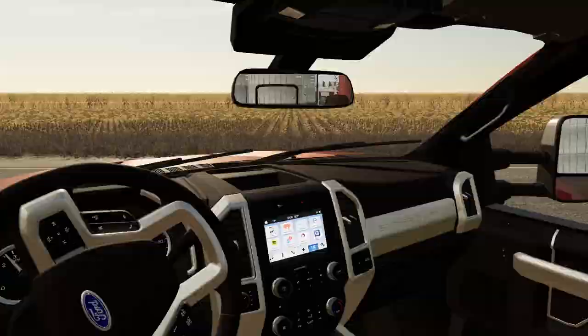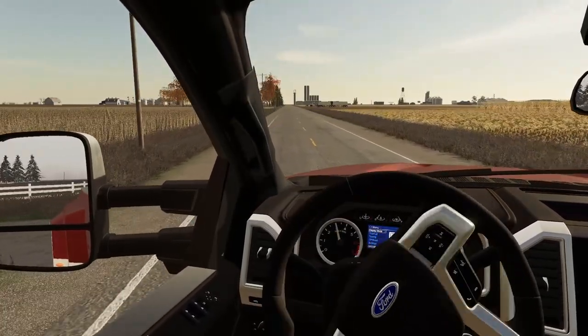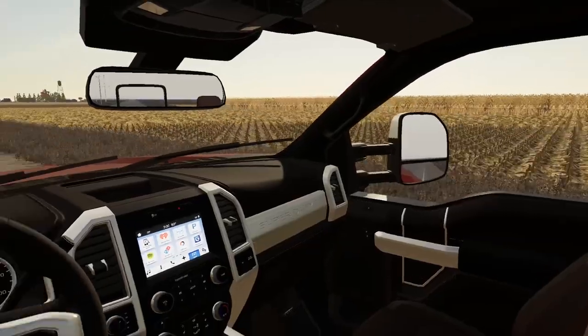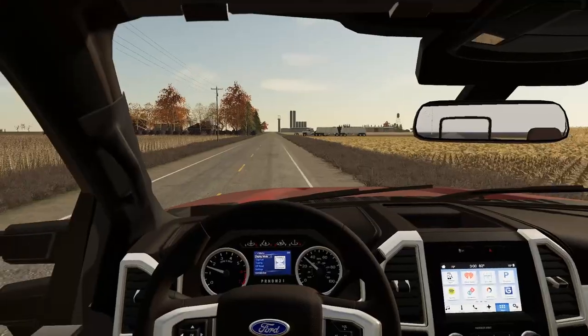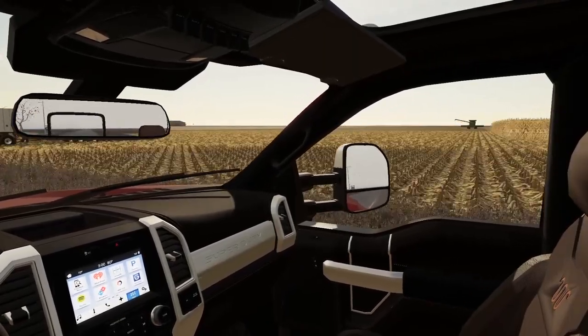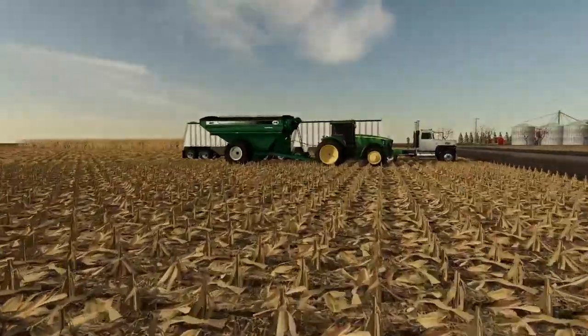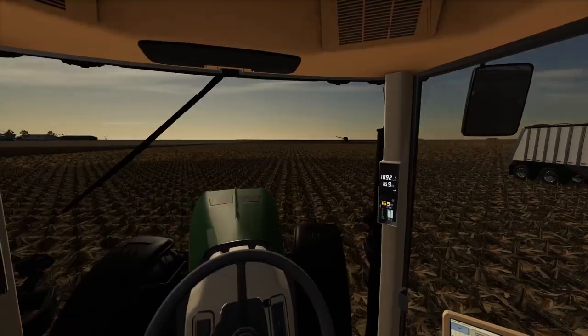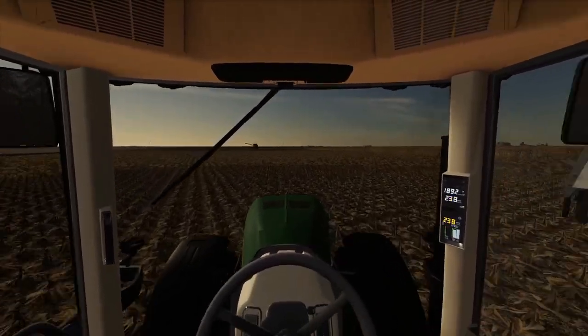So this is 180 acres here. Yesterday we probably got like 40 acres knocked out. We really didn't get that much knocked out. And so we're going. And the combine did not make it. Okay, I'm gonna go hop in the 8130, unload the combine for some reason. 8130's warmed up. We're gonna go unload into this.